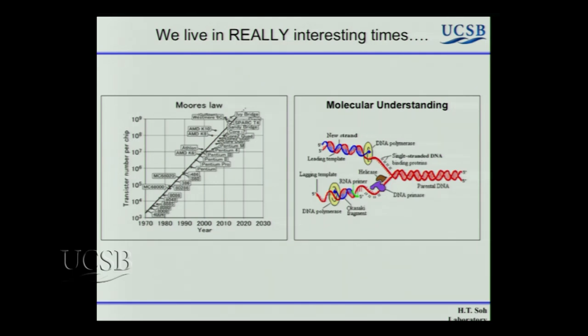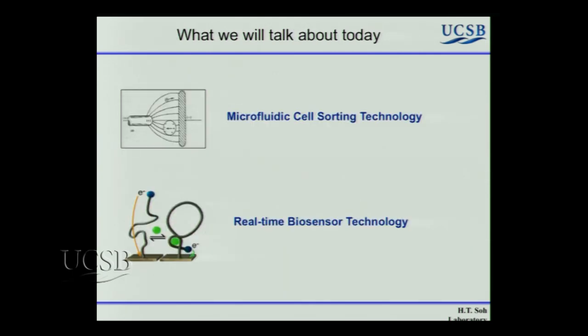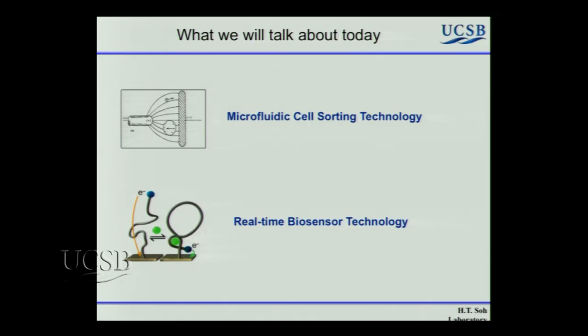That area of science and technology is beginning to butt up against the molecular understanding of life, disease, death, and maybe how to cheat them. So it's really an interesting time to explore this particular interface. Today, I'll talk about two things that our lab has been working on over the last few years. The first part will be on sorting cells, and in the second half, I'll talk about new ways of measuring them, and they're very interconnected.